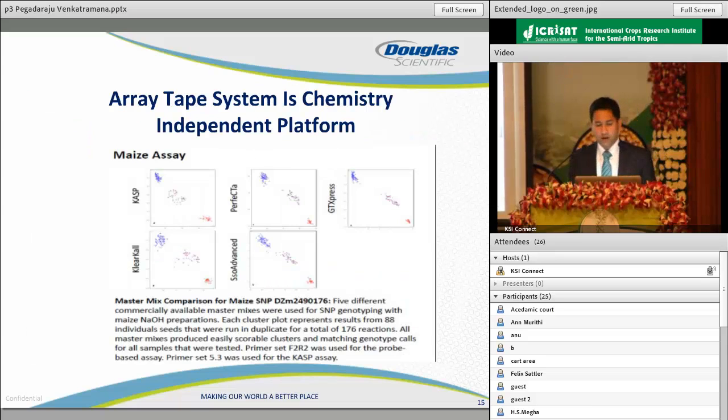Another unique feature about array tape is that it's a chemistry agnostic platform. We've shown here several chemistries that we have tested, Casper, ABI, ClearCal, and Perfecta, and so on and so forth. So it's really an agnostic platform, so you don't have to depend on one single chemistry provider. You can use this across a range of chemistries.